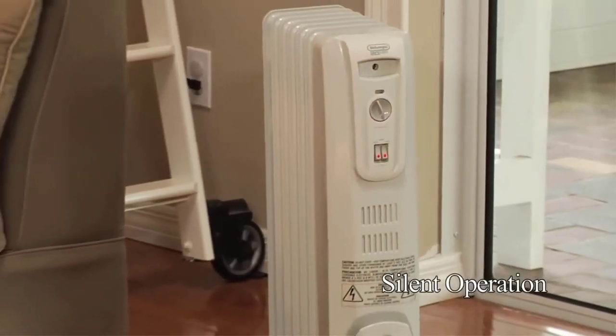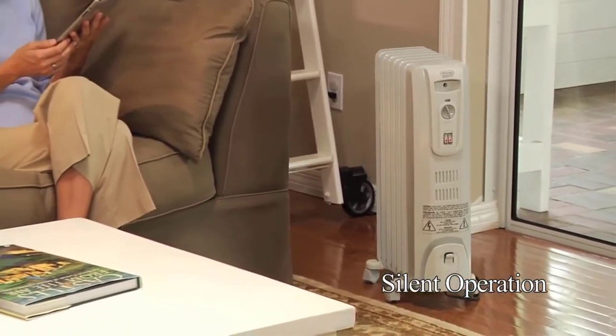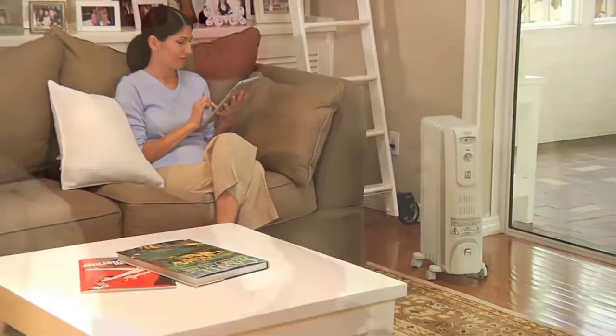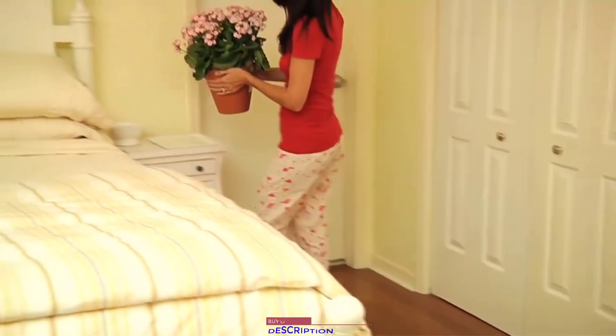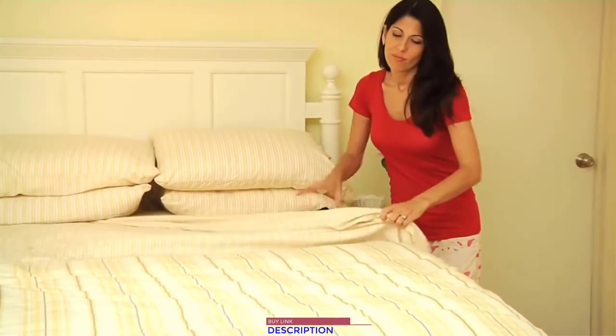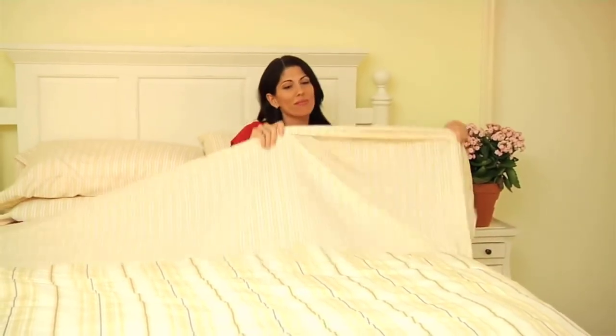But best of all is its silent operation. With no fan noise, the portable radiator is perfect for bedrooms, offices, and TV rooms. Consistent, powerful heating has never been safer, easier, or more energy efficient. When the weather turns cooler, turn to DeLonghi. The portable oil-filled radiator by DeLonghi. Comfort has never been so easy or affordable.